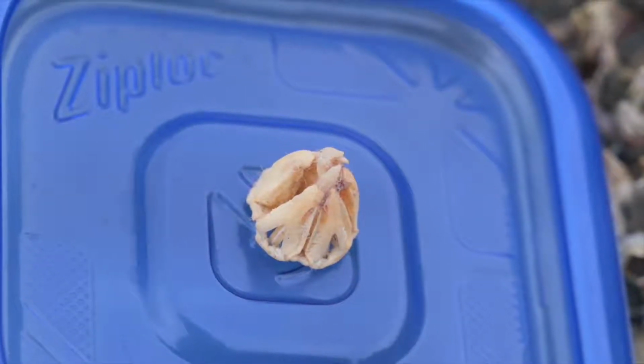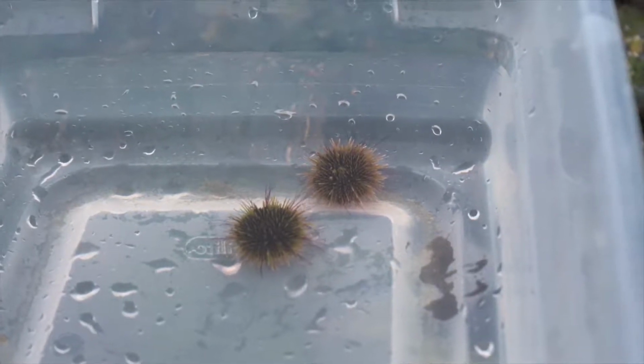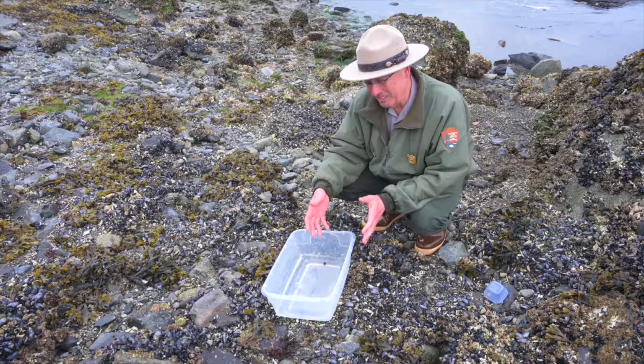Cut to a close-up of the sea urchin mouth, followed by a clip of the 2 sea urchins in the plastic tub. Short tentacles wave out from the urchin's body as they slowly move along the plastic surface. Cut to Ranger Steve kneeling on the shore with the plastic tub in front of him again. There are 2 small hermit crabs in the tub.